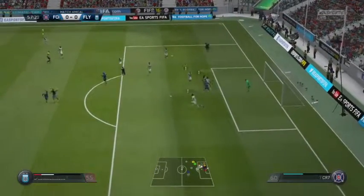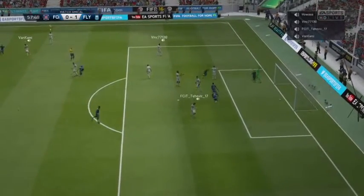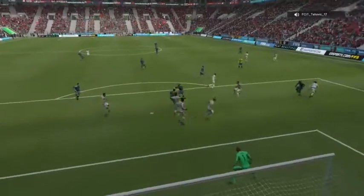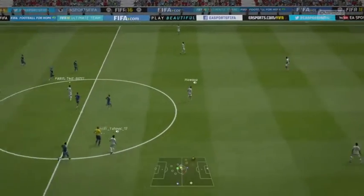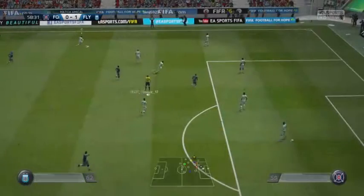Cross coming in. He's a great volleyer, look at that. And it's in the net for the goal. Just look at this replay, it's beautiful. Wow, you knew exactly what he wanted to do, but converting it is a different matter entirely. So, finally, the stalemate is broken here, and we have a goal.